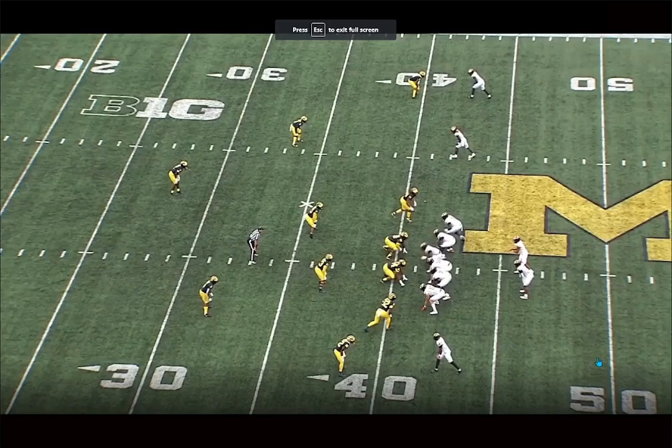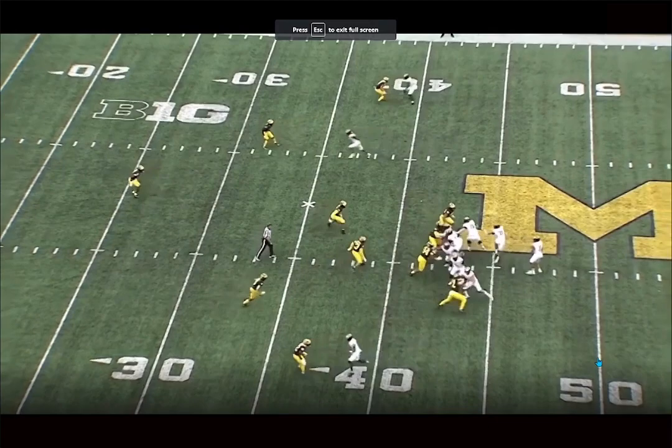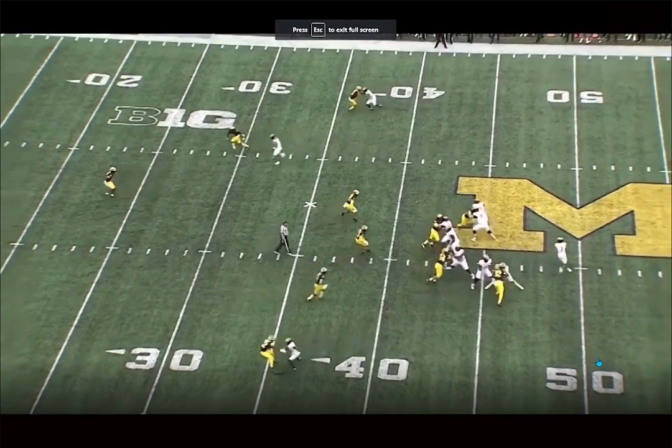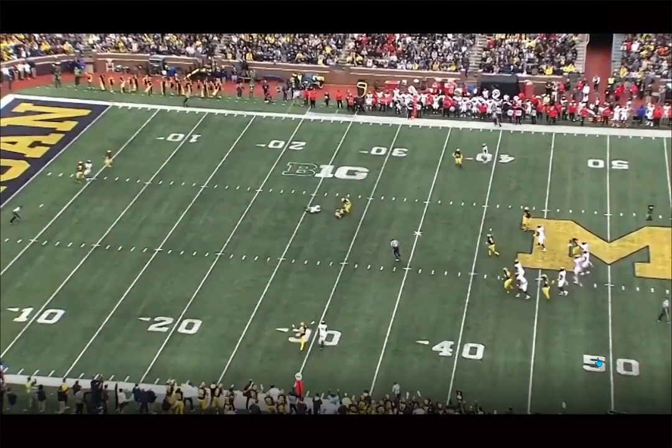I wouldn't say he has elite ball skills, but they're good enough to make plays at the catch point. But really, it's just the footwork. He stays square, he stays under control, and then puts himself into position to make a play. Just love when a player's athleticism shows at the combine and it matches up with the tape. That's DJ Turner all the way.